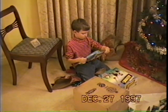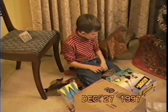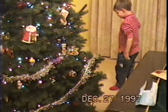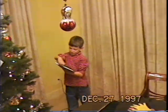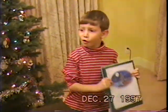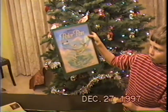Rockets for the inside. Ooh. Well, it couldn't be. I think it might be off. No. Oh yeah, now I don't need the movie. Well, I think. What is that? Peter Pan. Oh.